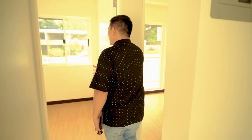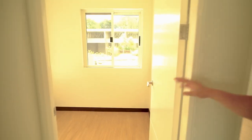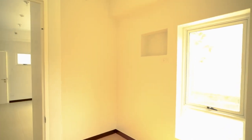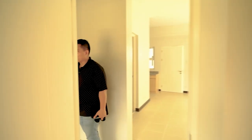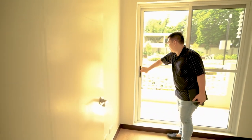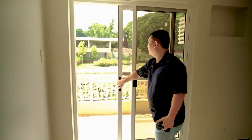This is our first bedroom. Ito yung medyo maliit na bedroom. Okay, wala siyang access sa balcony. And this is the second bedroom, which is the bigger bedroom. Kasi ito yung master's bedroom, kumbaga doon sa standard 2BR ng Atherton.